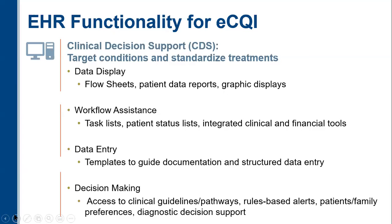You've got your workflow assistance. So this is task lists, our patient status lists, integrated clinical and financial tools. I also put into this workflow assistance registry reports as well. So these may be custom reports that you're able to pull out of your EHR that will tell you in the last 6 months, who were my patients that had diabetes, that were seen, that did not have their A1C done. And then you have actionable patients that your care team members can work with through that registry report.